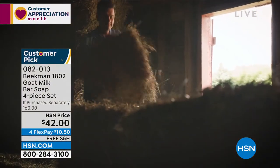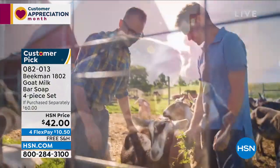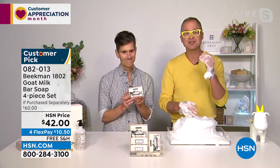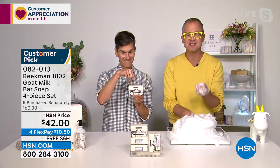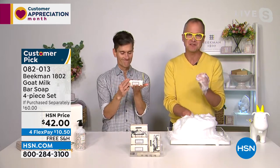And so we started making goat milk soap and other beauty products around our dining room table with our neighbors. And we grew our company neighbor by neighbor by neighbor based on the power of goat milk and what it can do for your skin. The very first product we made was our soap. Our soap is what made us famous. Our soap is the number one best-selling beauty product in HSN's history. We've only been here for 4 years because of the goat milk difference.